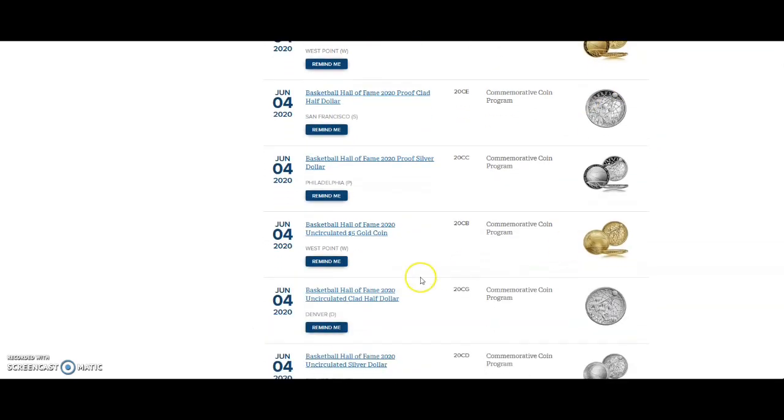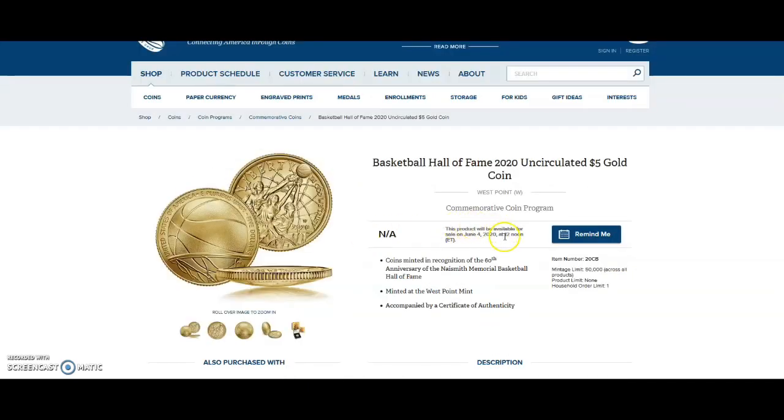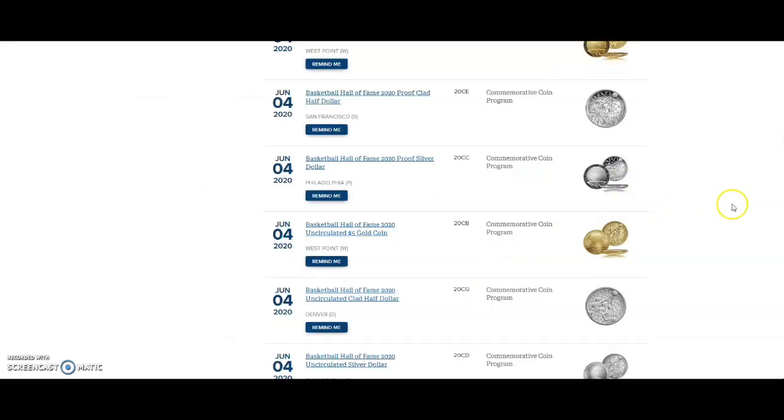And then we have the $5 gold uncirculated coin. And this one again has no pricing. 50,000 mintage limit, which I don't think they will sell, even come close to selling that. My guess is maybe half of that. I doubt they even sell 25,000 of these coins, to be honest. I believe that limit will also be dropped within a week's time. I doubt that they sell anywhere near 50,000. I don't even think they're going to sell 25,000 of those.